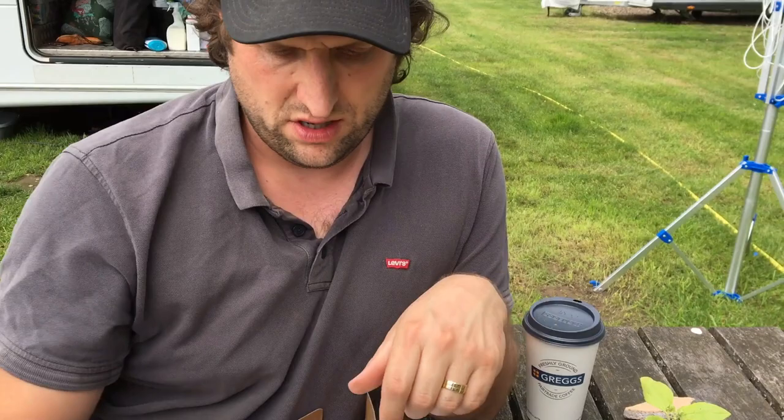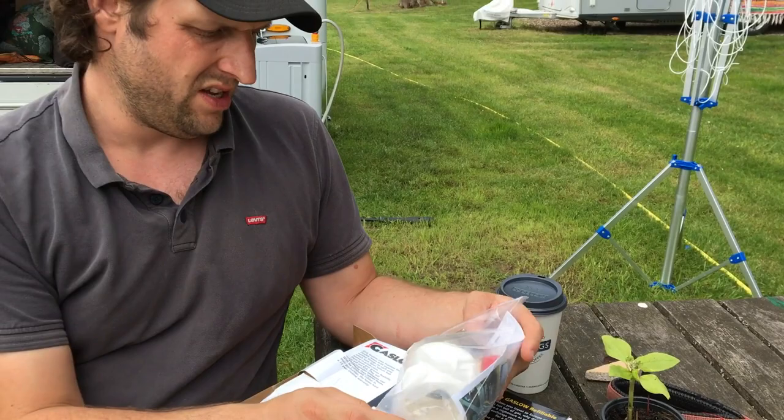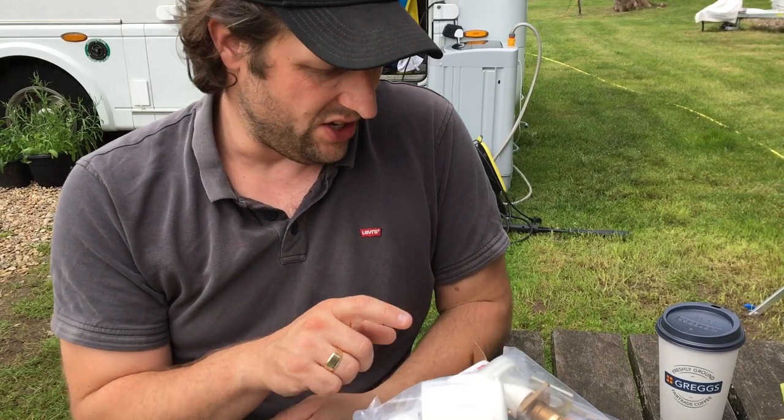And then this is the filler. And the bracket, which we obviously won't need because we're not doing an internal, we're doing an external fill. So this is what's important, because I've got to cut a hole that size in the side of the van, so I need to know what size hole saw I need for that. Should have one.